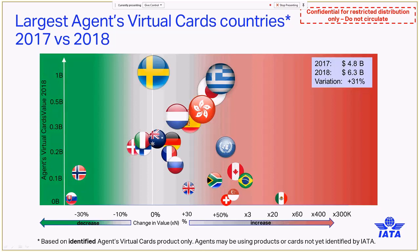Okay, now despite the fact that we have this growth, we see that there's key differences between markets and also between airlines.